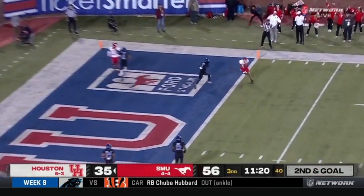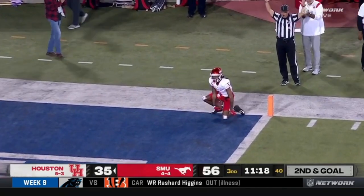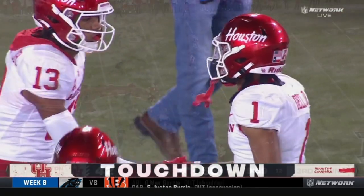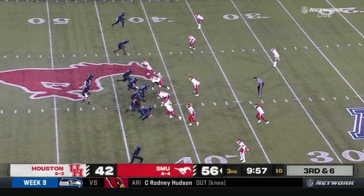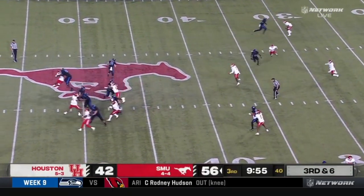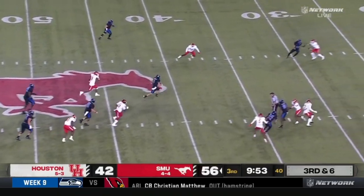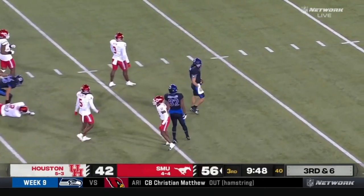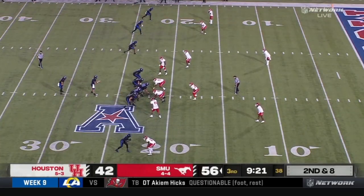Toon looking for Tank Dell. Touchdown. So third down today. Mordecai scoops out of pressure. Wow, what a job from Tanner Mordecai. He is just doing it all today. Throwing that number.